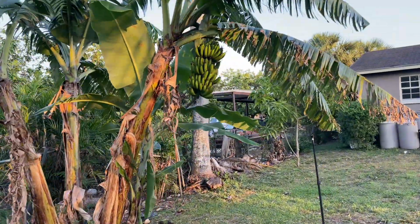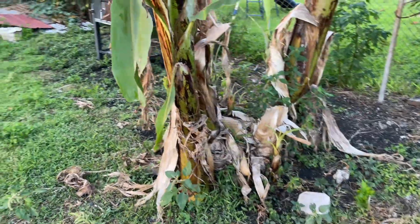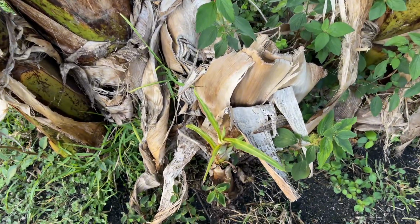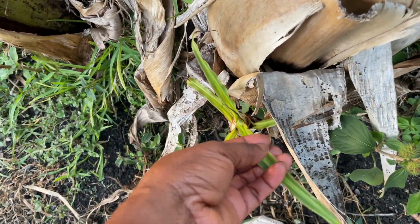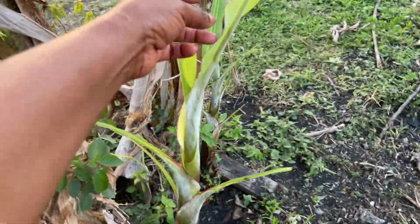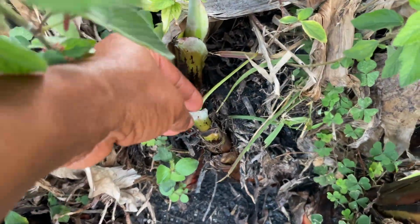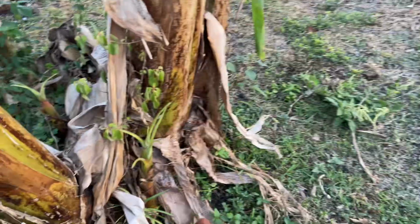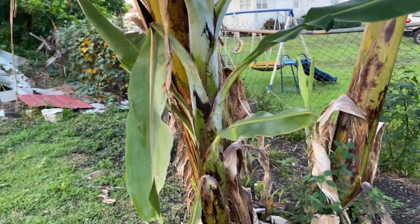So, a single banana plant produces only one bunch of bananas, like this one right here. However, the banana plants will continuously grow by putting out new pops or suckers, as some of you would call them. Each one of these pops or suckers is going to grow and get bigger, because as you can see, these are all different stages. Look at this. Look here. This is two coming out right here. This one right here, this one right here, this one right here, and this one. All different stages.